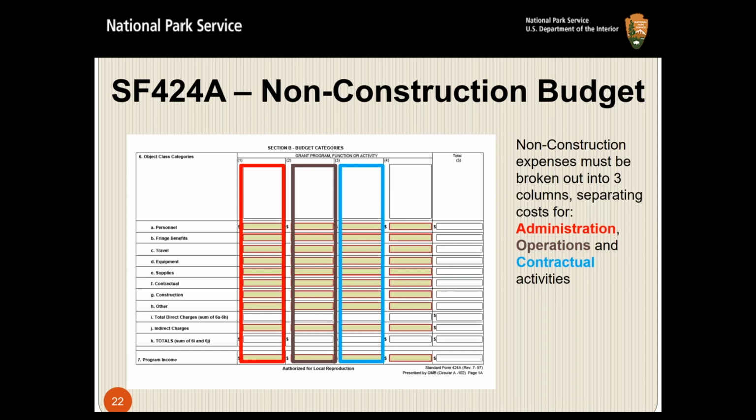If your state has a statewide congressional district, enter 99 as the district. The next form you'll complete is the SF-424A Non-Construction Budget Form. The application instructions included with the Grants.gov application contains a step-by-step guide for completing this form as required by the THPO program. We'll review the most important section of the form, which is Section B here.